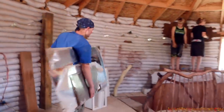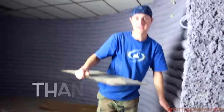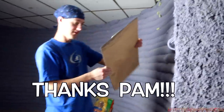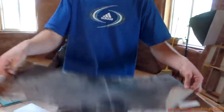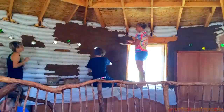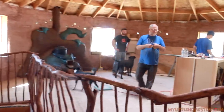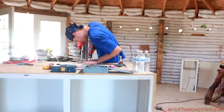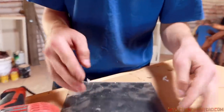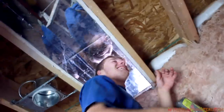The mirrors for down below that someone very kindly gave to us. Thank you, Pam. These are going to be awesome. Yeah, they're jet mirrors. How should I attach these things? It's not like you would expect. It's actually soft. At the base of the stairs, we have a solar light.